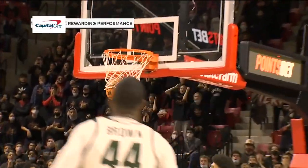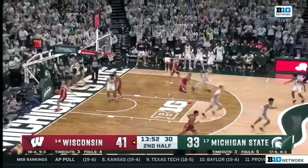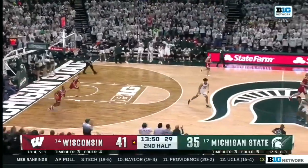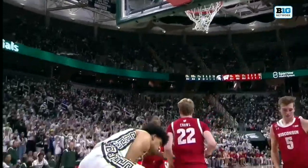Malik Hall giving Michigan State a 2-point lead. Wall, he's another hero. Part of the Red Sea, literally coming down.